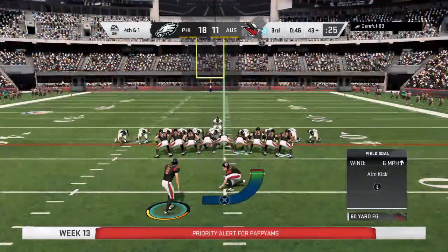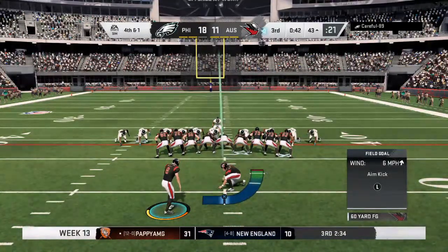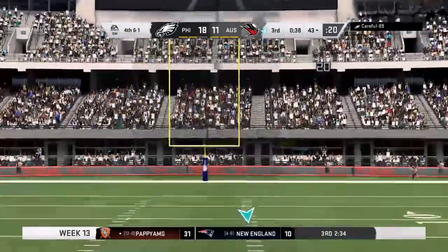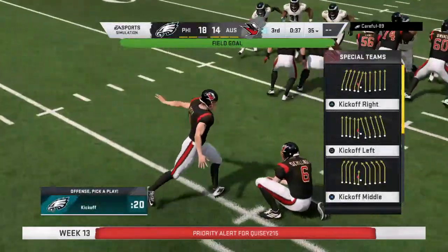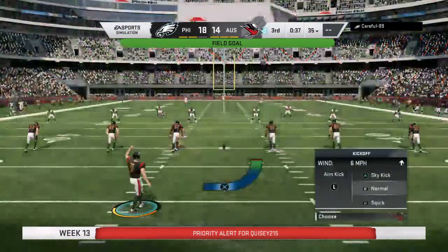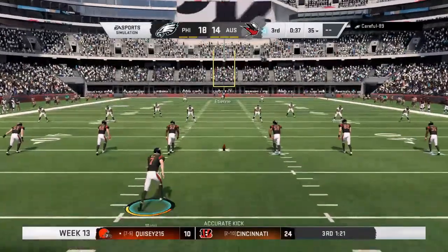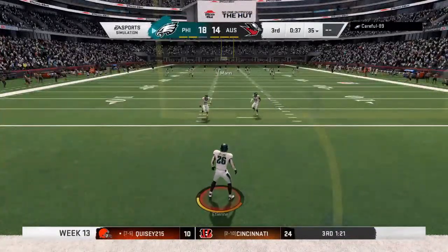So on trots the field goal unit, and wow, this is going to be a challenge here. They spot it on the midfield stripe, so it is a 60-yard attempt here. And did he have enough? He did. He kept it on line and managed to tuck it into the bottom right corner. And that right there is something we've seen, I don't know, 15 times in NFL history. That will officially go down as a 60-yard field goal.